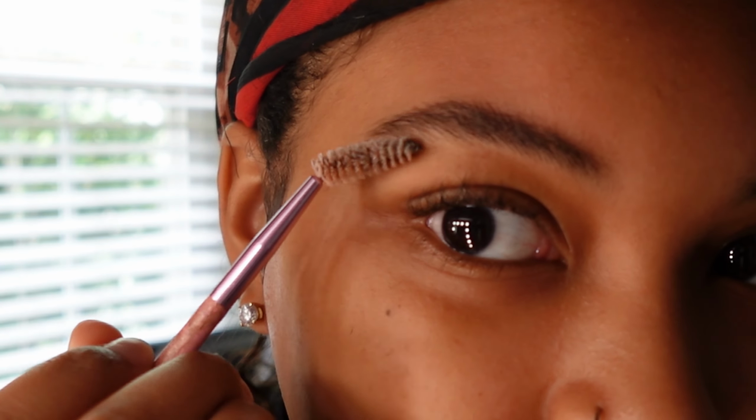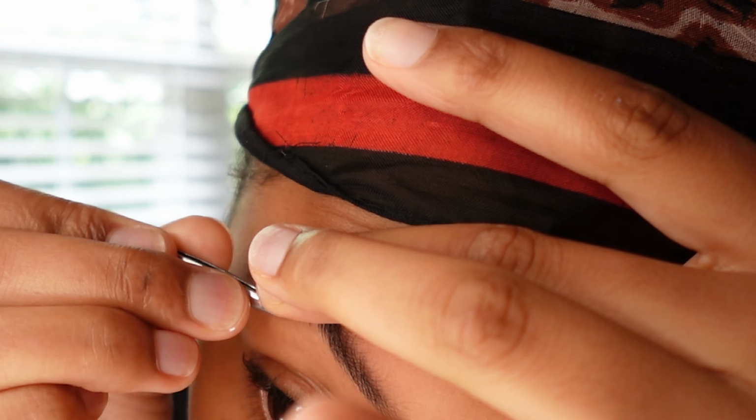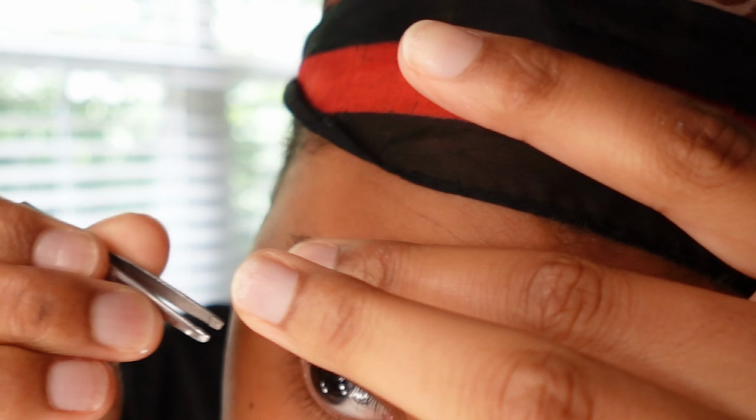And now it's time to tweeze these brows, man. But I don't really have like a shape that I be... Girl, I don't have no shape that I be wanting for real. I kind of just follow the natural arch. But I just tweeze the little stragglers on the bottom and at the top. I had to switch to these ones because the little ones wasn't working. But this is what they look like. We're gonna do this one.